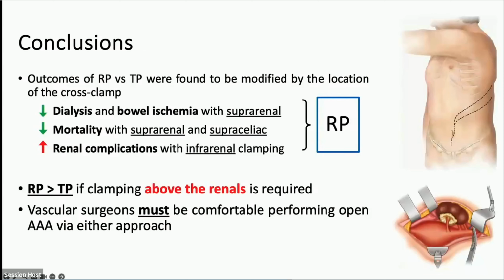But in conclusion, we can say that the outcomes of the retroperitoneal approach compared to the transperitoneal approach in our study were found to be modified by the location of the cross-clamp. We see a lower risk of dialysis and bowel ischemia in the suprarenal clamp group if you go retroperitoneal. Also, there's better survival with the retroperitoneal approach if you need to clamp suprarenal or supraceliac. However, there is high risk of renal complications with the infrarenal cross-clamp group.